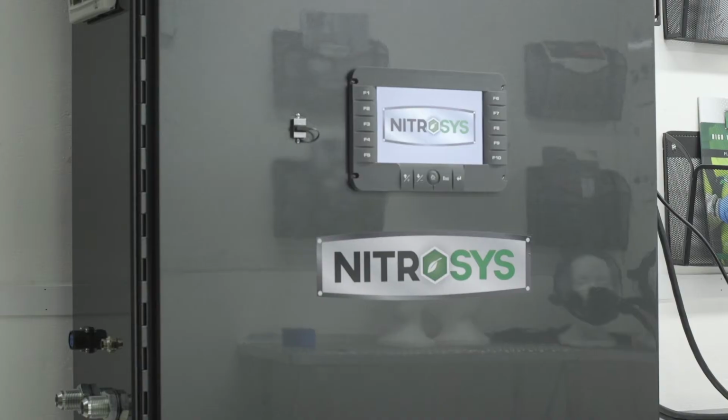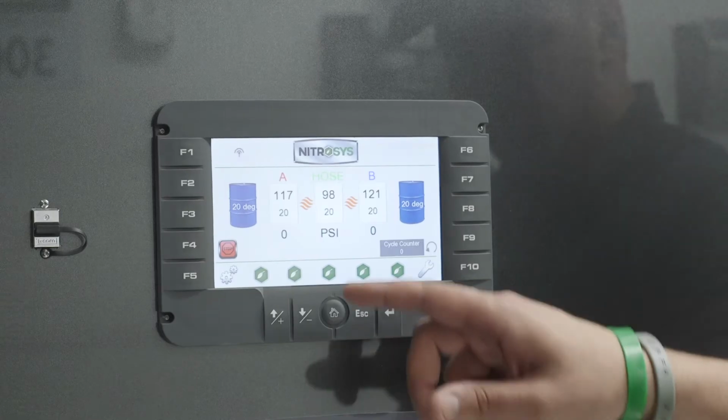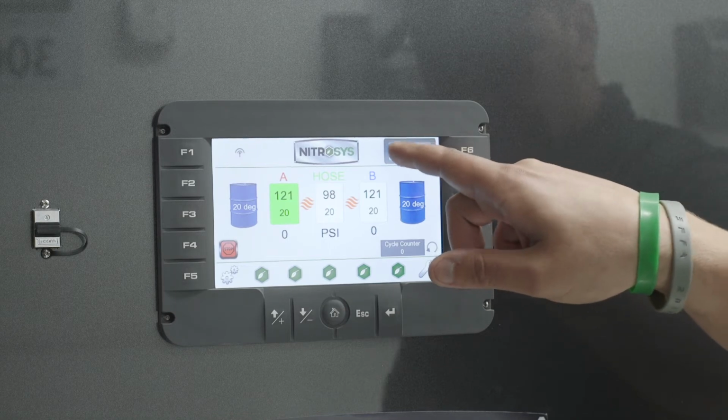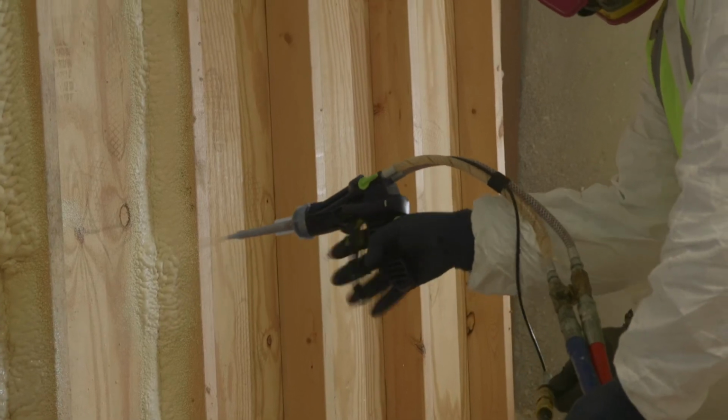When I look at what we've been able to accomplish over the years as we've worked together on this project, the spray foam systems and the ICP partnership has just been a really exciting part of our business. Some of the benefits that we've found as we've developed and pushed Nitrosys into the market is that we've created a safer and simpler system for contractors and business owners and applicators and building owners.